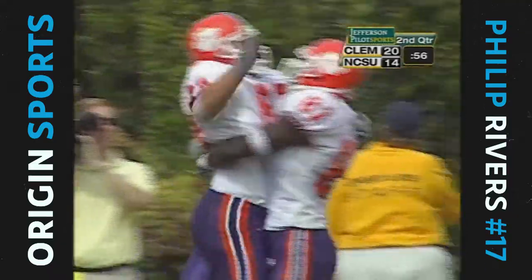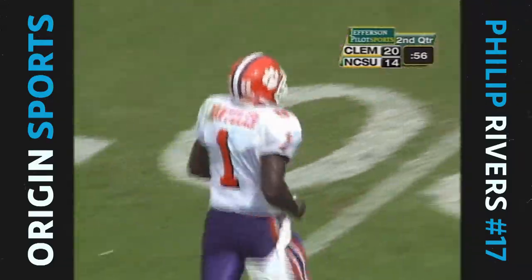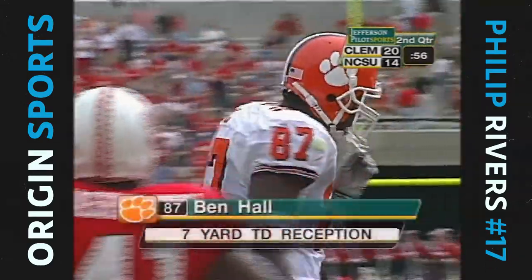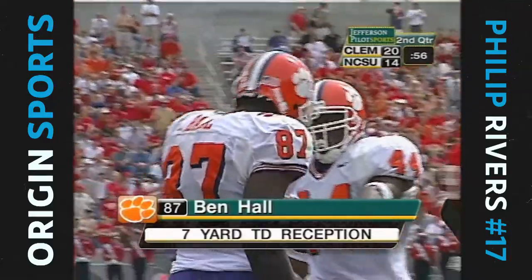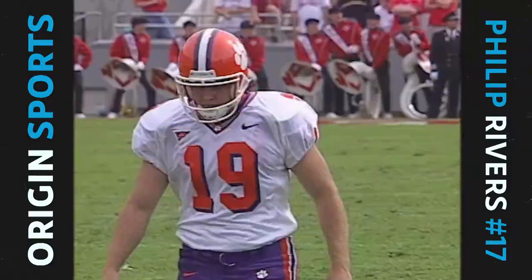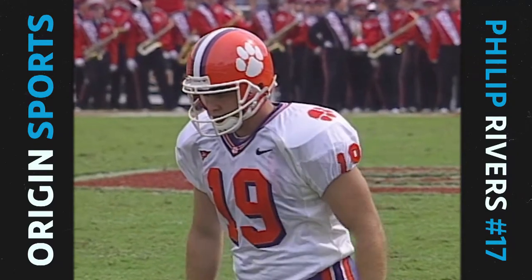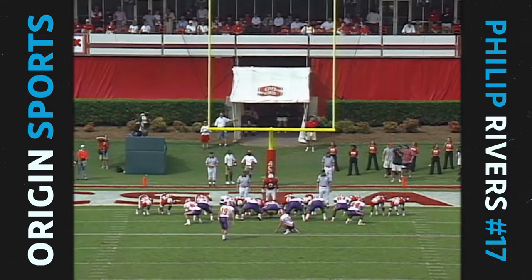Oh my goodness. 7-yard grab by Ben Hall, his first career touchdown reception. It was a play that Clemson had worked on this week, throwing across the field to the tight end with Dantzler setting up to the other side. Big Ben, his third reception in this ball game. You're right, the action of the play sold it. Then the great talent, Ben Hall, sealed the deal. Tight ends caught 3 big passes for Clemson.